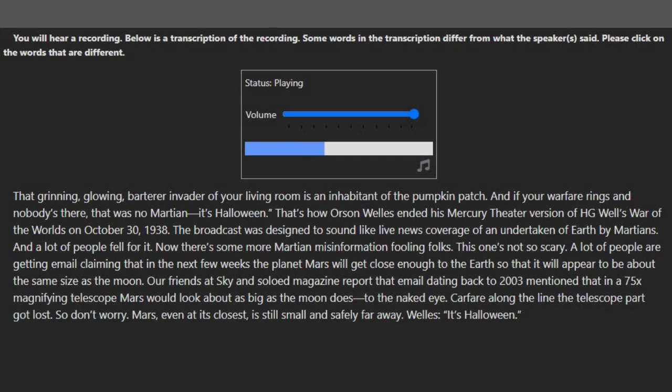Now there's some more Martian misinformation fooling folks. This one's not so scary. A lot of people are getting email claiming that in the next few weeks, the planet Mars will get close enough to the Earth so that it will appear to be about the same size as the moon. Our friends at Sky and Telescope magazine report that email dating back to 2003 mentioned that in a 75 times magnifying telescope, Mars would look about as big as the moon does to the naked eye. Somewhere along the line, the telescope part got lost. So don't worry, Mars, even at its closest, is still small and safely far away. It's Halloween.